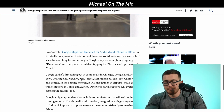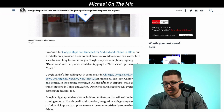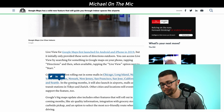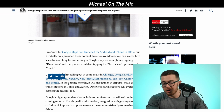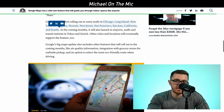And this Live View option is going to be first rolled out in malls, first off, in Chicago, Long Island, New York, Los Angeles, Newark, New Jersey, San Francisco, San Jose, California, and Seattle. They said malls first in those places. And then in the coming months, they're going to start rolling it out in airports, malls, train stations, and other places in Tokyo, Zurich, Switzerland, and other locations will eventually support this feature as well.